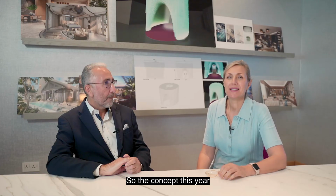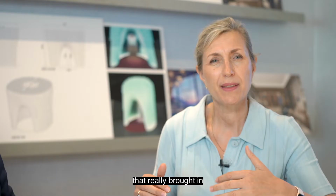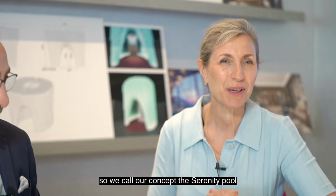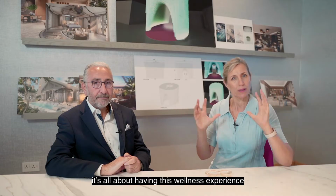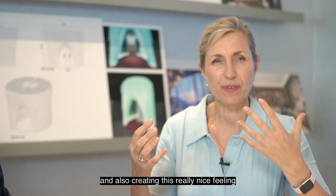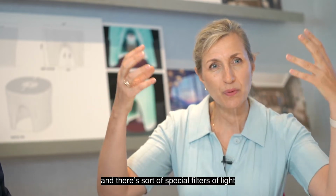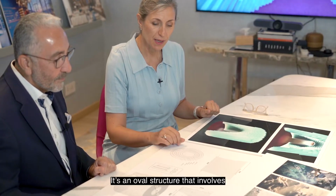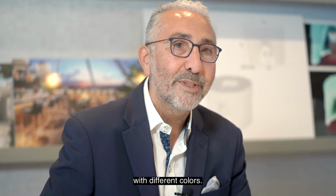So the concept this year is to create this amazing experience space that really brought in this sort of serene moment. So we call our concept the Serenity Pool. It's all about having this wellness experience and also creating this really nice feeling where you're actually engulfed in fabric and there's sort of special filters of light coming into this space. It's an oval structure that involves hanging 3,000 different pieces of fabrics with different colors.